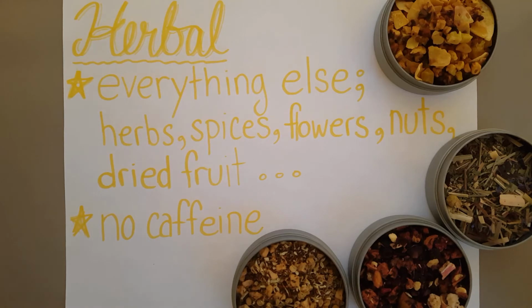Last but certainly not least are the herbal teas. These teas are made up of basically everything else: herbs, spices, flowers, nuts, dried fruits, roots, grains, the list goes on and on. Without Camellia sinensis or mate, these teas have no caffeine. So that's it for our types of teas. Next, we're going to look at how to make these teas.